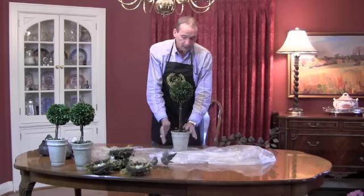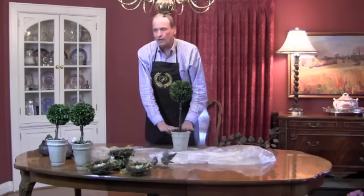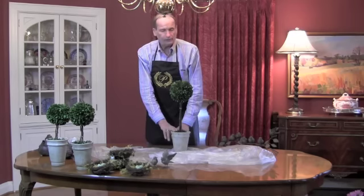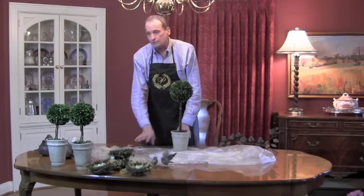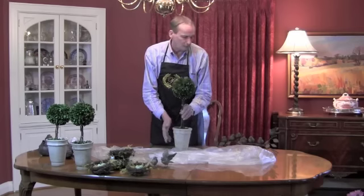fresh boxwood, and they're a little bit more expensive than the artificial ones, but like I said, I think they're a good investment because they are something that you can use a lot of different ways, and they last a long time, and you can use them in many different seasons. You know, they're pretty on tabletops, they're pretty on a mantle, and of course here they're going to be beautiful on a dining room table.